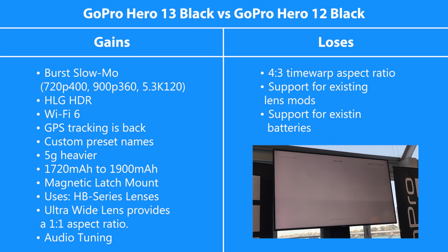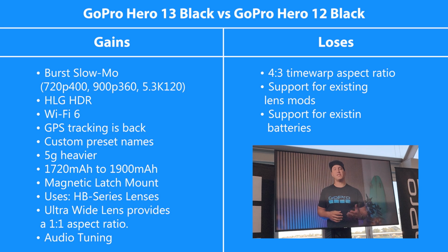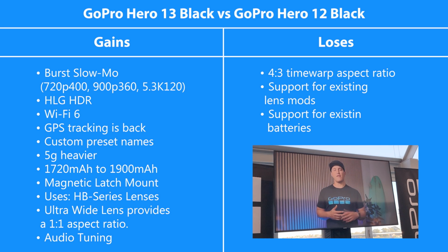But as I'll go into, the counter to that is your existing Enduro batteries will not work. It's a new battery shape, form factor. Also new is a new magnetic latch mount. You would have seen this in the DJI action cameras, but you can now just mount with a magnet and a couple of clips. It's a lot quicker to get off and on as opposed to the old screw system.